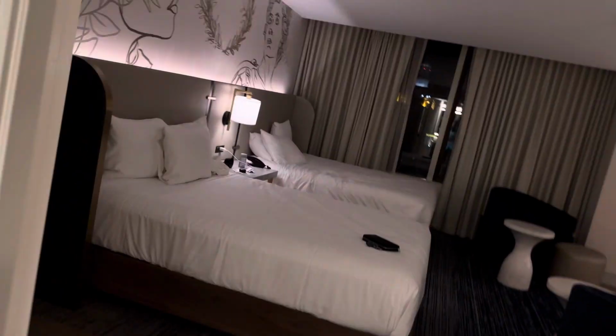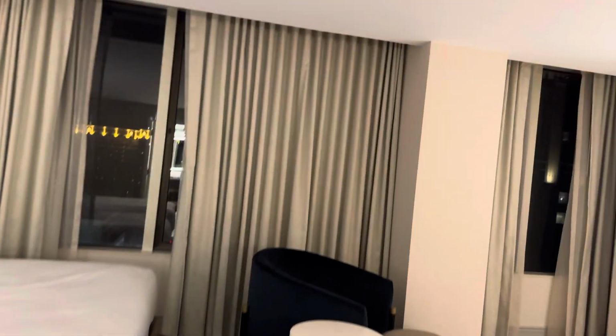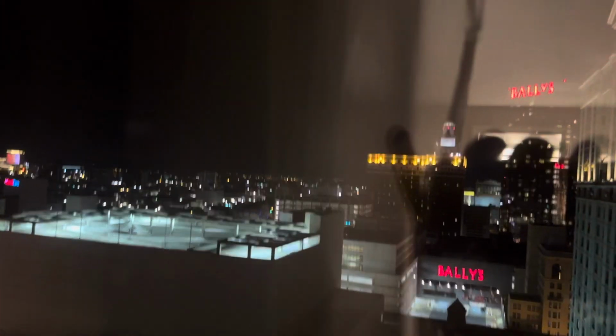But this all in all is a decent suite, but I would not pay again to upgrade to this suite. It was $88 extra a night. Wouldn't do it again. It's just, this is something I feel that's so small they could comp it, like they would in Vegas, like a studio room.